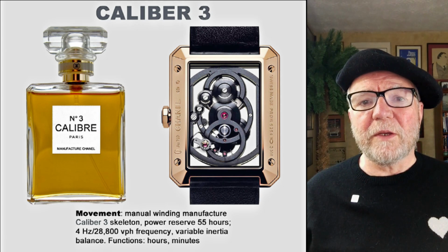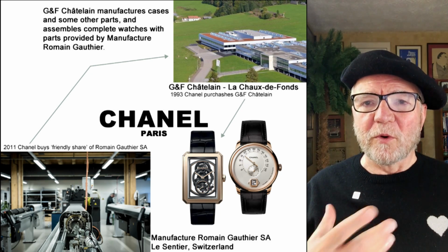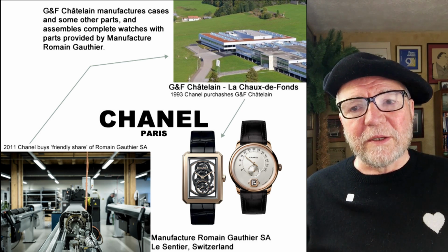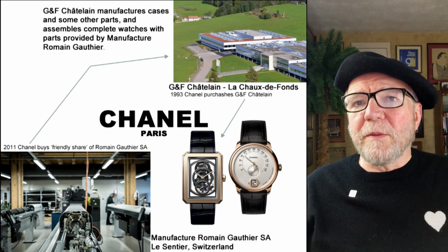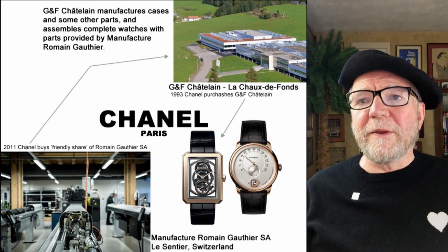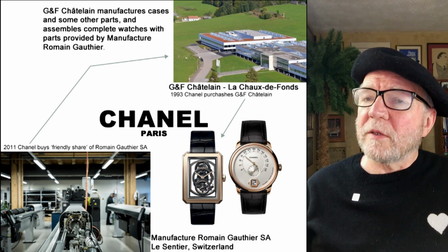Okay, in looking at the way in which this whole thing works with Chanel. So Chanel isn't a bunch of people who think, well, we know perfume, so we know how to make watches. Not that way at all. They're very smart. In 1993, they bought this place called G&F Chatelaine, and they fixed it up. They put in a new facility in La Chaux de Fonds.